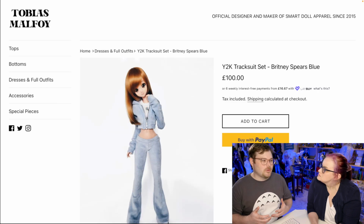When you're buying clothes for dolls, you kind of have to ask, are you buying them to put them on display? Are you buying them for photography, which is kind of the same thing?